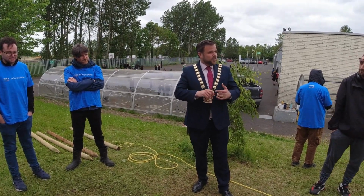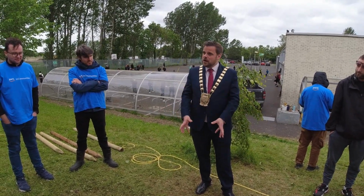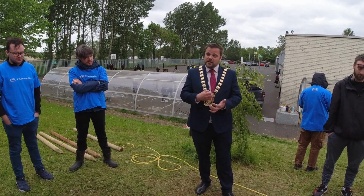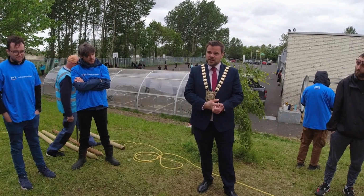I think the beauty of stepping stones, whether it's the pocket forests or whether it's the ponds, is bringing communities together, bringing volunteers together to do something for climate change.